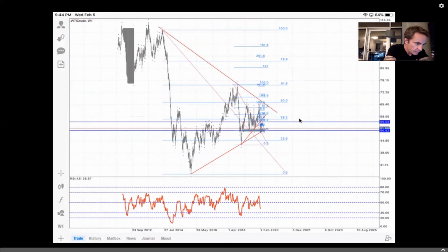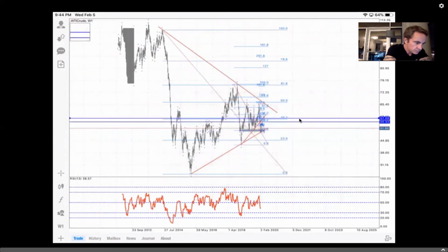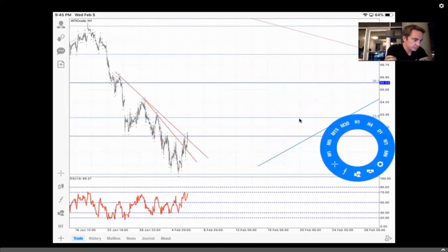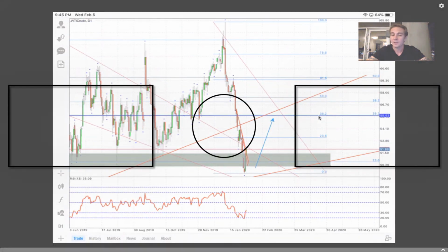So now we have 38.2 at 57. So potentially to 57. But for the sake that we got both levels coinciding and matching up perfectly, that's going to be a great place to take some profits. And then maybe we do go higher and we get some sort of bounce or a dip to buy back into. So this setup has some very, very good potential.